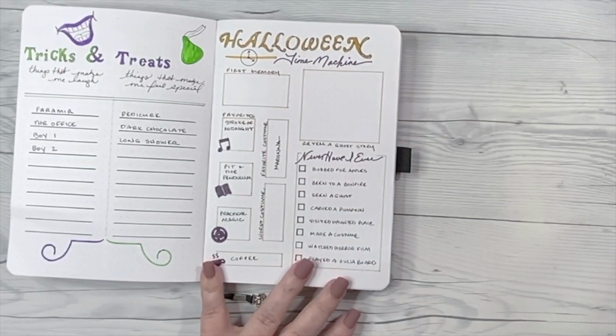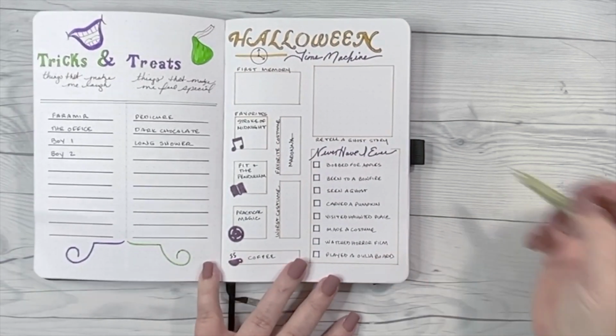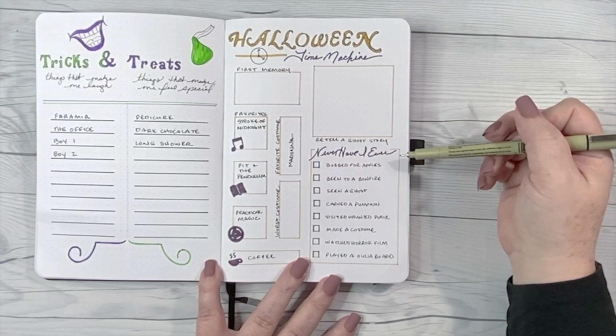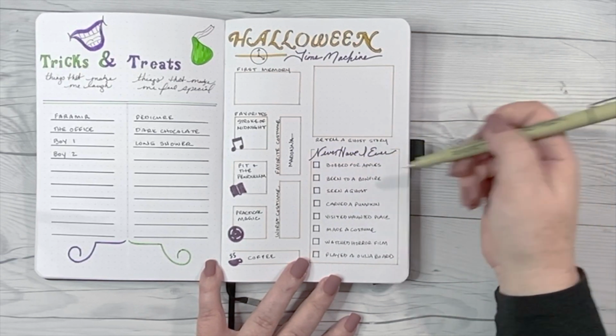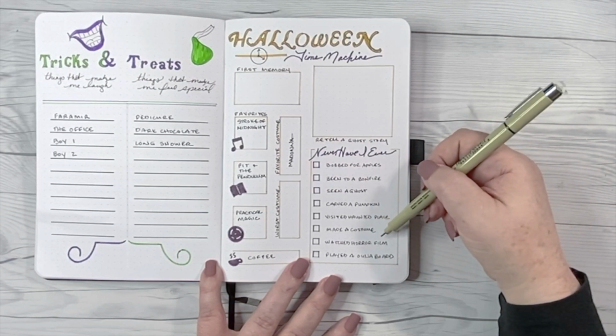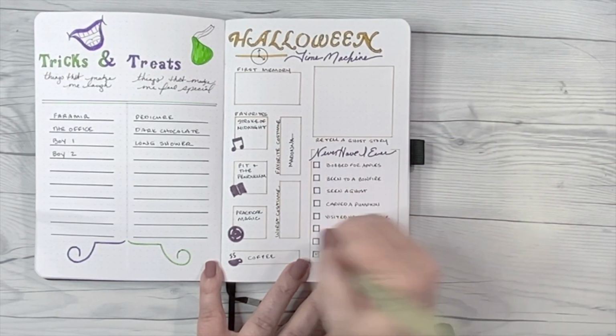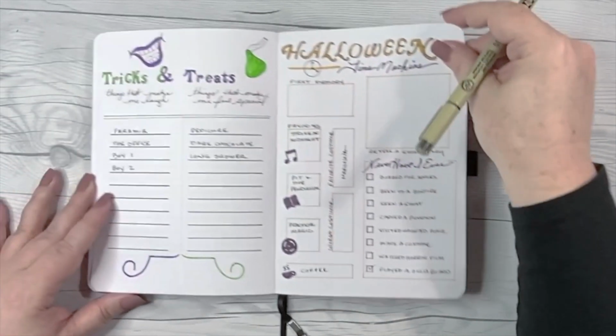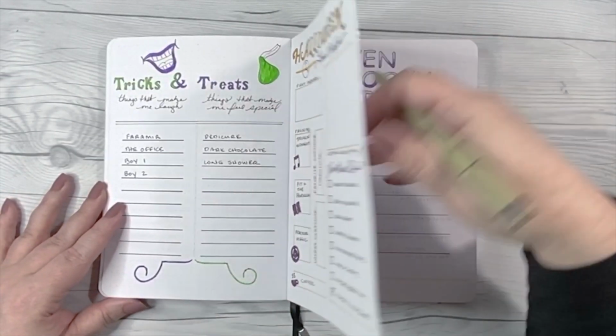Then I set up a Halloween Never Have I Ever section. From bobbing for apples to watching horror films, it's a prompt to help you fill out a fall wish list in the future. This is also a great spread for personalization. You could also make it a Me Now page and compare it each Halloween to see what you loved or disliked each year. Last up are 3 Halloween media spreads.